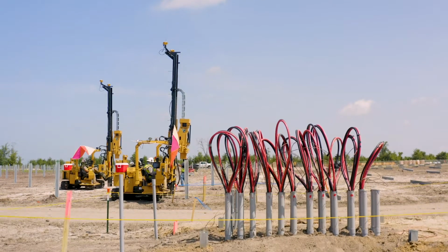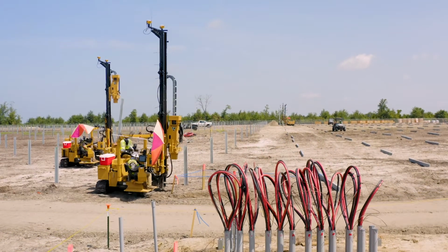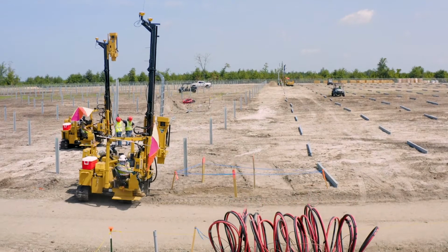You multiply that by the 12,599 piles that are out here. That's a substantial savings for the company and the client, and makes everybody's a win-win. I think it'll be a game changer.